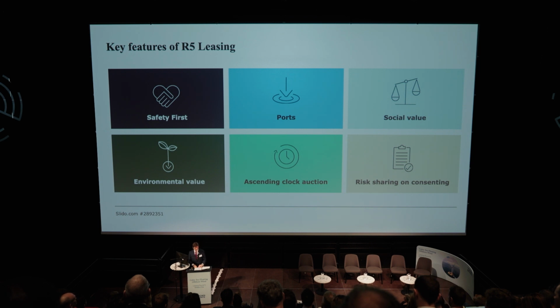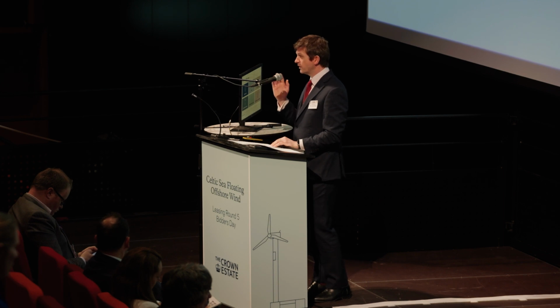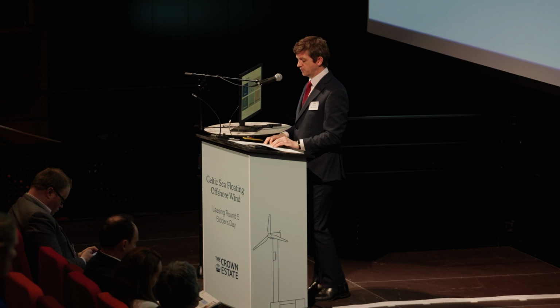Specific to environmental value, the wind farm agreement for lease will include an obligation to support our aim to accelerate progress towards net positive outcomes for the environment and improve resilience of marine ecosystems in the Celtic Sea. Whilst this won't be evaluated as part of the tender process, and that's a key important point to note, you will need to provide a plan on entry or after entry into the agreement for lease, which demonstrates how you're going to achieve positive outcomes and contribute towards marine ecosystems in the Celtic Sea.